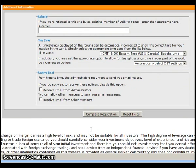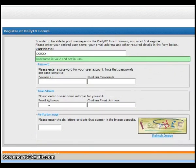Now what happens is they would send you an email to the email address that you put up here, and that email will include a link, and all you would have to do is click on that link, and that link will bring you inside the forum, and you would now be a member of the Daily FX forums.